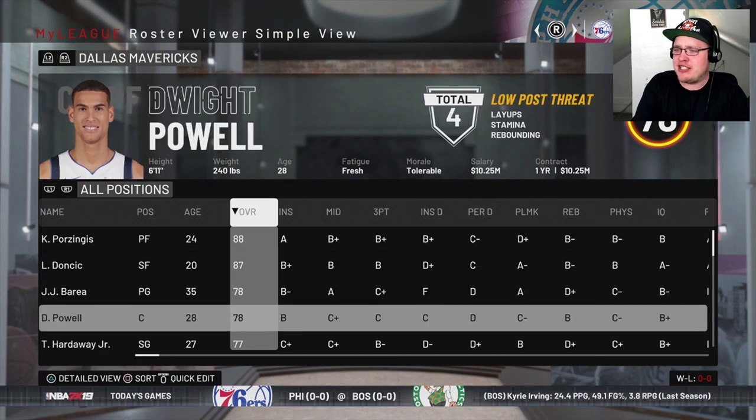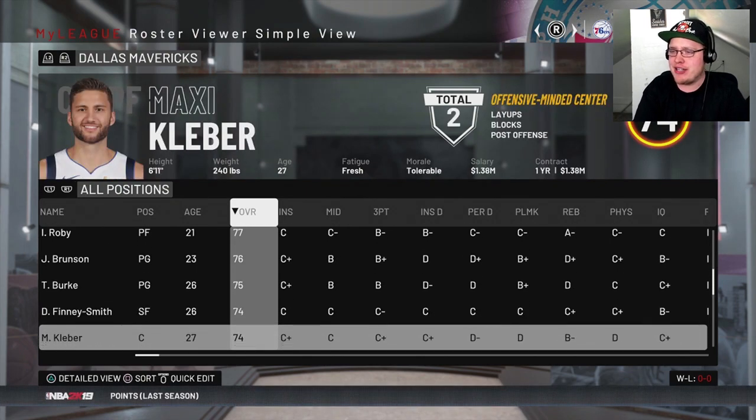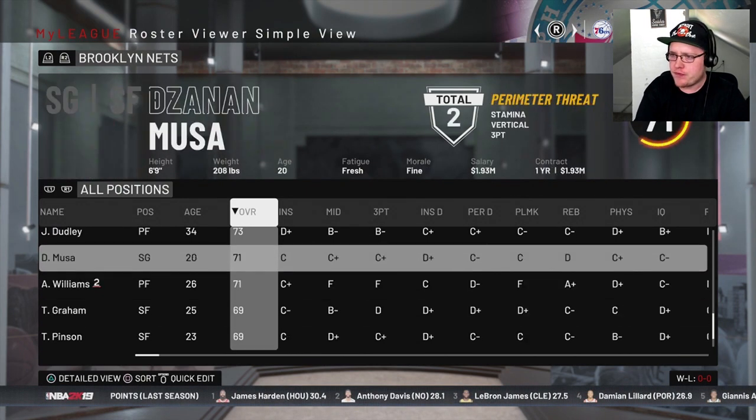For the Dallas Mavericks, we are looking at Isaiah Roby, who is a tenacious rebounder. Somebody that can probably be on the court at the same time as Kristaps Porzingis. Put Kristaps at the center, Isaiah at power forward. That would definitely work out pretty nicely.